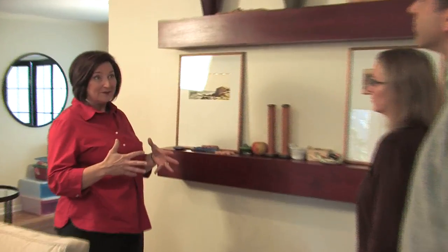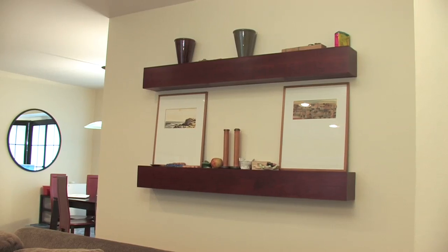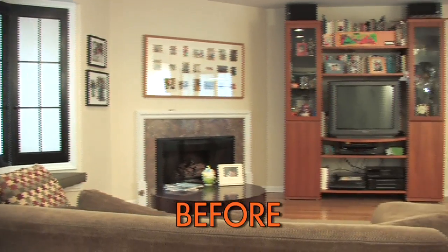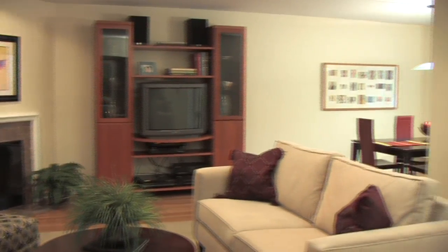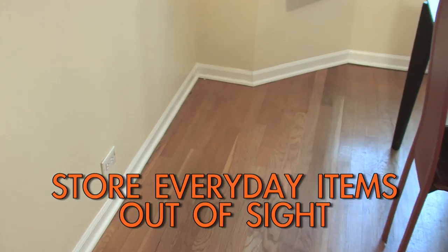When we live in the home, it's wonderful to have our children's artwork shown off. But when we're trying to sell a feature, these shelves, we want to take all these distractions away. Now let's move into the dining room. What we're going to do is take these arts and crafts and put them someplace else that's not as obvious and not as distracting.